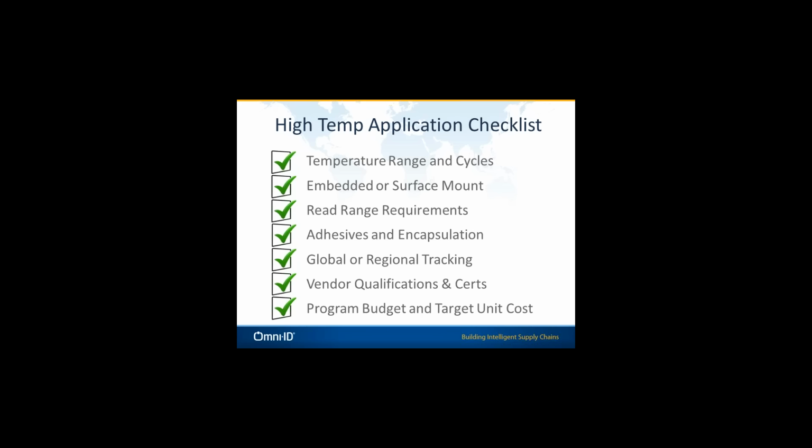And lastly, probably the biggest thing on your mind will be what's your program budget. The initial budget could vary with your commissioning and perhaps some NRE to do something specific, but then a target unit cost that you want to get to once you get to volume. Prepare those numbers so we can work with you and get the right cost-effective solution for your needs.